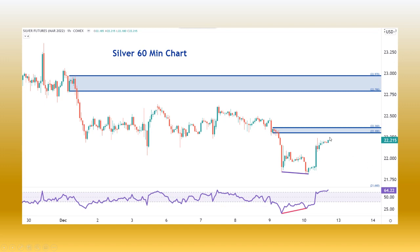When you take a look at the 60-minute chart, same picture. We're getting closer and closer to supply, which is likely to hold us down at 22.3. We had a positive divergence that pushed us off the low, but I'm looking at possibly selling as things are likely to continue to move to the downside, push silver just below 22 bucks.